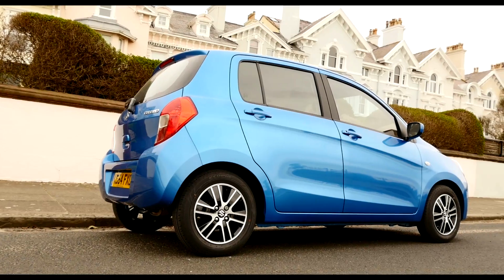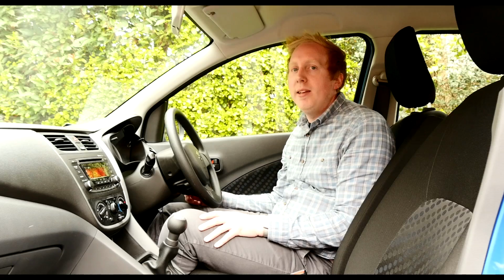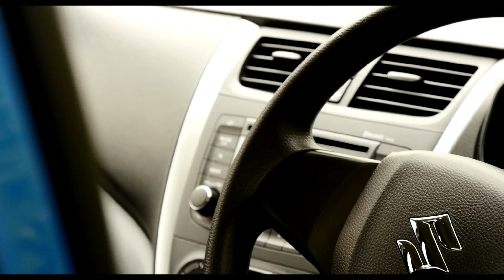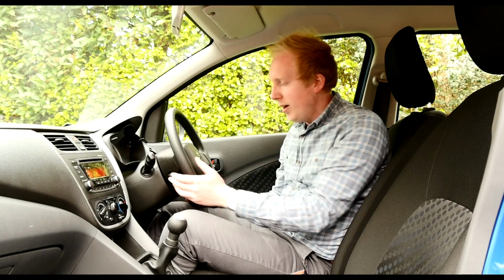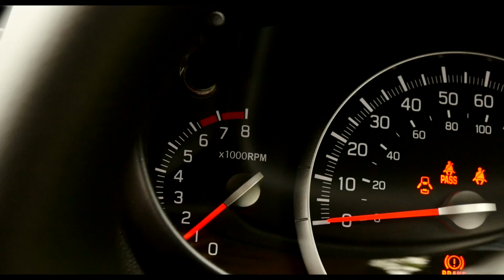The Celerio might only be 3.6 metres long, but wide opening front doors mean it's easy to get in and out, and there's also a high roof line, meaning it feels quite spacious in here. The seats are fairly comfortable even on longer trips, and there are some impressive features like DAB radio and Bluetooth which come as standard even on the entry-level SZ3 trim.